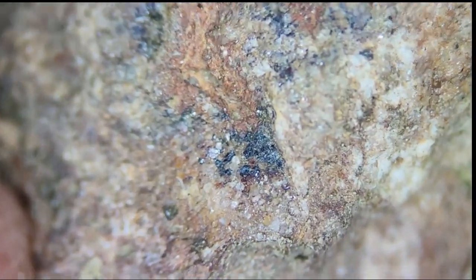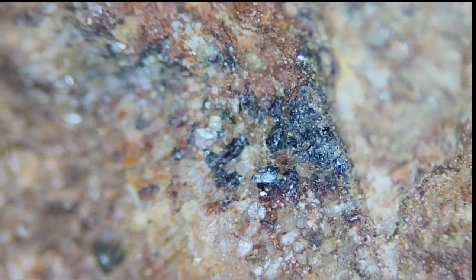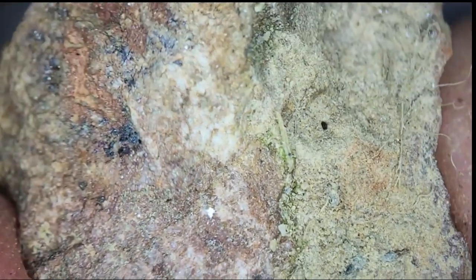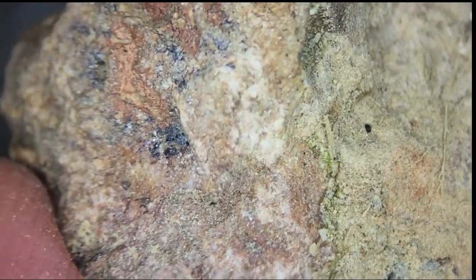See this side here. Nice Cinnabar in there. Ooh, look at that. Look at that Metacinnabar. Ooh, man. That's nice. That is nice. Don't have anything in terms of the rare mineral, but it's still a nice piece regardless. Put that in the I'm keeping pile.